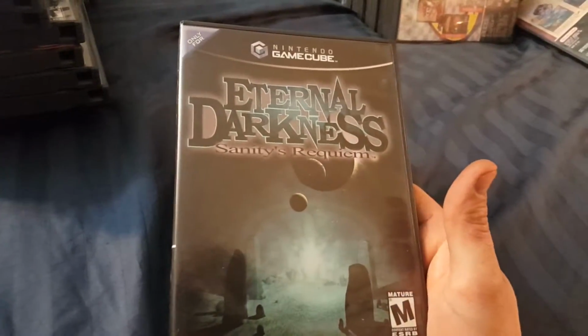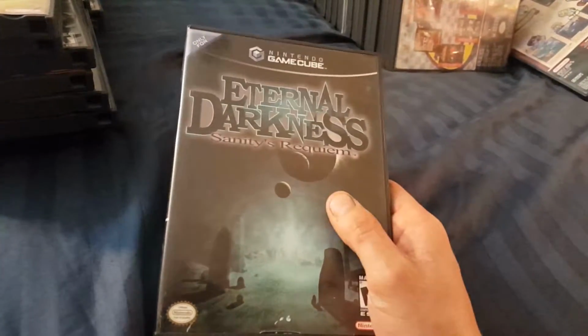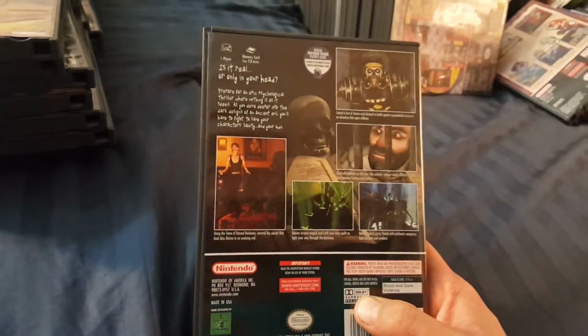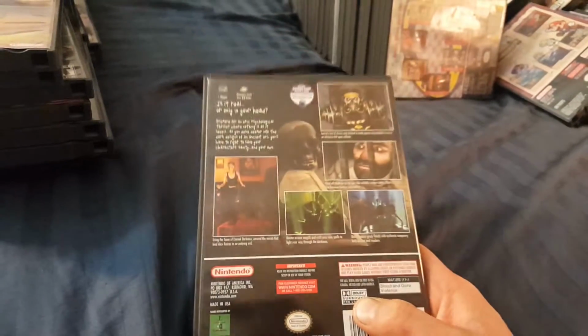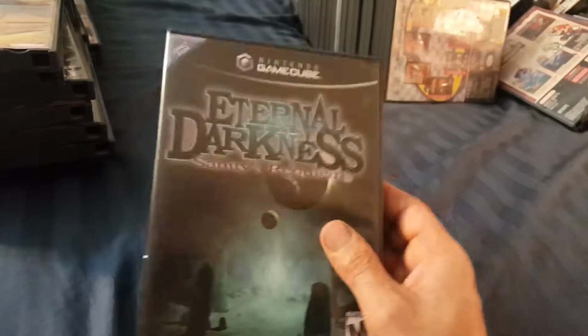Eternal Darkness, Sanity's Requiem. So I bought this right before the price hike, and I actually got the strategy guide with it too for a very steal of a price. If you don't know much about this game, go into this game blind, play it in the dark. The graphics won't really scare you, but it is a really good, unique game. You can't get this experience anywhere else because it is only on the GameCube. Supposedly there was going to be a sequel for the Wii U, but it never happened.